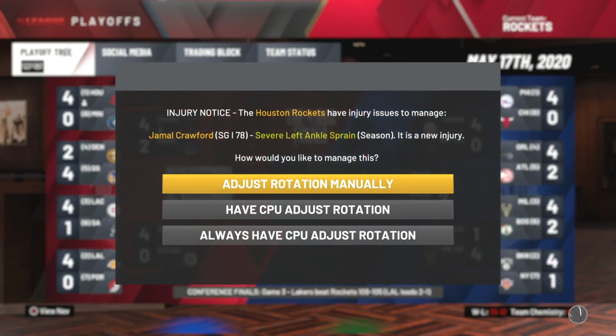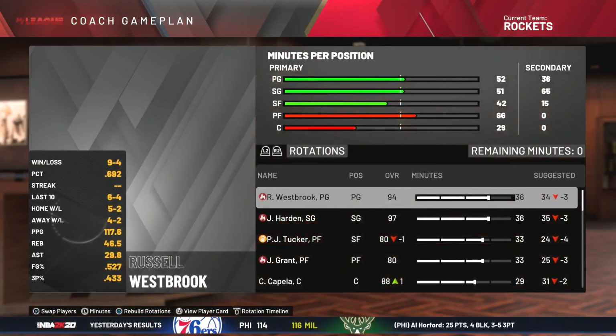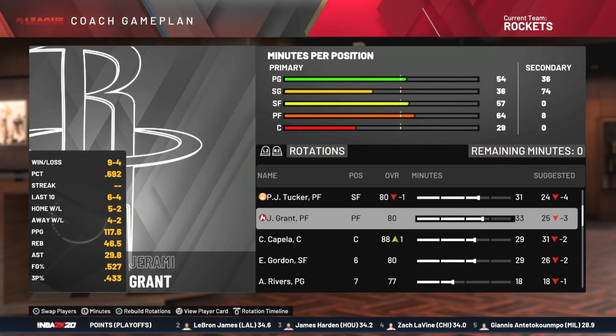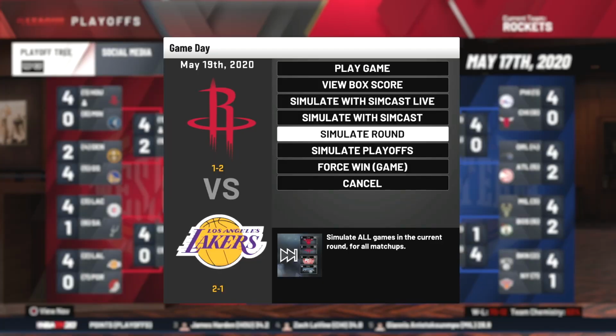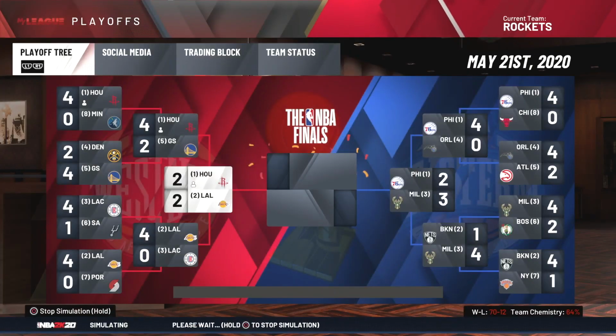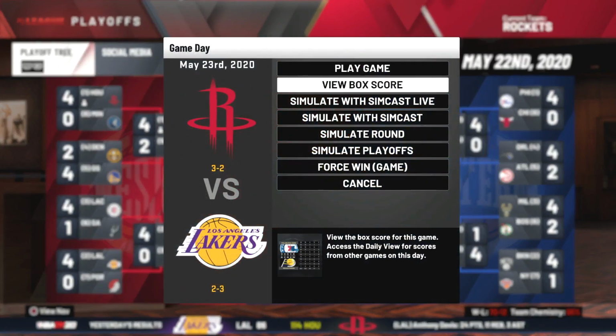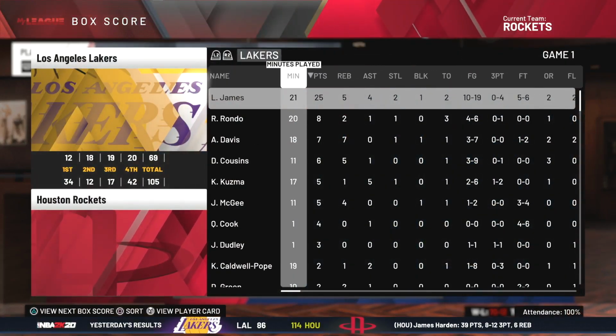Let's go ahead and simulate a couple of these games. We'll check out the box scores here. Jamal Crawford, severe left ankle sprain. He's out for the rest of the playoffs, the rest of the season here. So, unfortunately, we're not going to have him. So, Cephalosha is going to get his minutes right now. We go up 3-2, though. So, game 6 will be in the next episode.